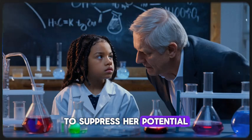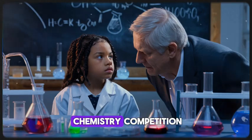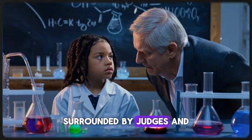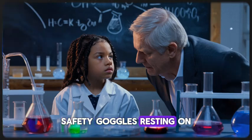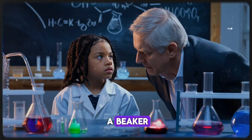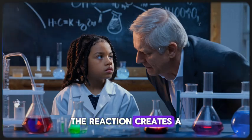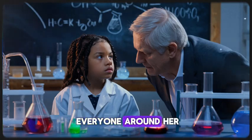A young black student sits confidently at a chemistry competition, surrounded by judges and fellow contestants. She is wearing a crisp lab coat, safety goggles resting on her forehead, as she carefully mixes two glowing liquids in a beaker. The reaction creates a vibrant, swirling mist, capturing the attention of everyone around her.